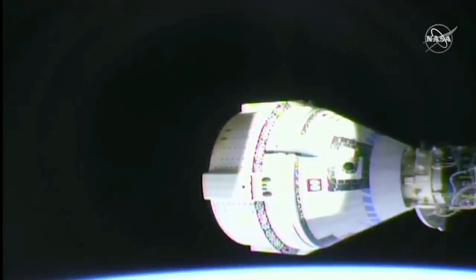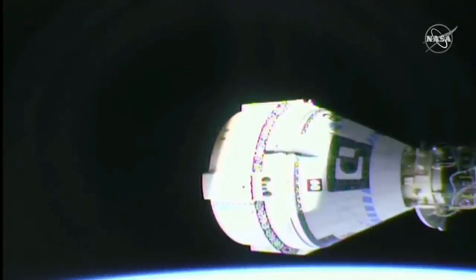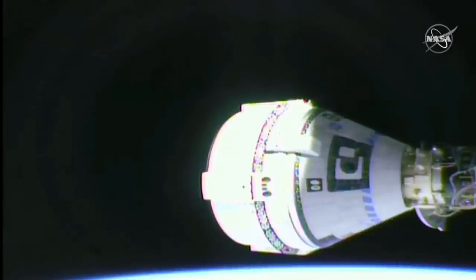And once Starliner moves away from that forward port, it will fire its small thrusters and perform what's called an outbound fly-around maneuver. That's going to carry it up and over the International Space Station. And then it's going to lower it behind the space station, ultimately leaving the approach ellipsoid. All of those maneuvers will take just about an hour to complete, and then Starliner will be on its course for a landing later today.